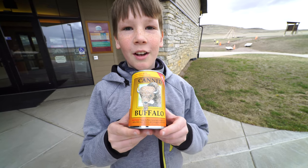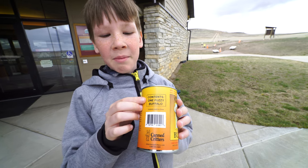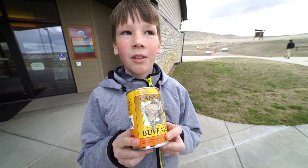So I got a canned buffalo. It says here, contains one furry buffalo, or fuzzy. I got it for my cousin, who's 2 years old.